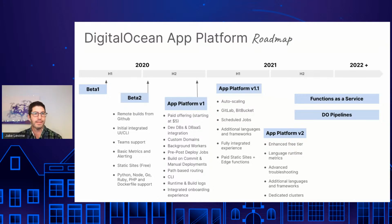DO build pipelines. So as you can see, we've got a lot that we've delivered recently, a lot that's in the works. Really excited to help the developer community grow their ideas, grow their products, grow their businesses, and do it on DO. We've been doing it along with you since we started, and we're gonna keep doing that.